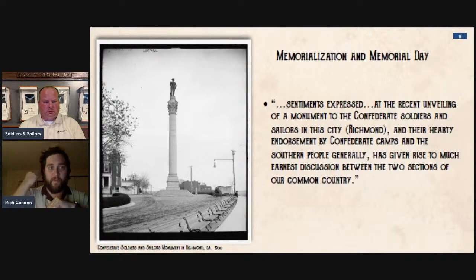And of course, something that I think has become a hot topic over the last couple of years especially is this monumentation in southern states or the former Confederacy. In particular, this one that I have pictured here was in Richmond, Virginia. I believe this was taken down in July of 2020. This is the Confederate Soldiers and Sailors Monument in the city of Richmond. These monuments were being erected around the same time GAR veterans were erecting monuments to their dead as well, so there's a bit of contention there.